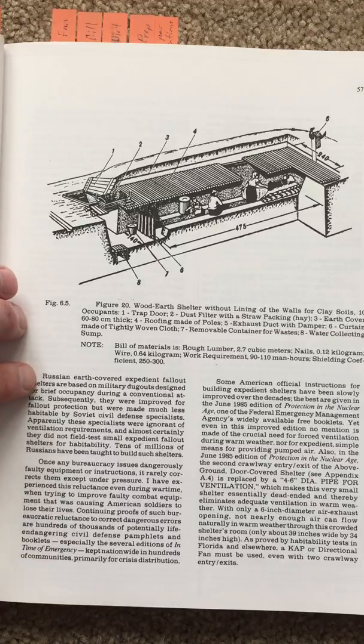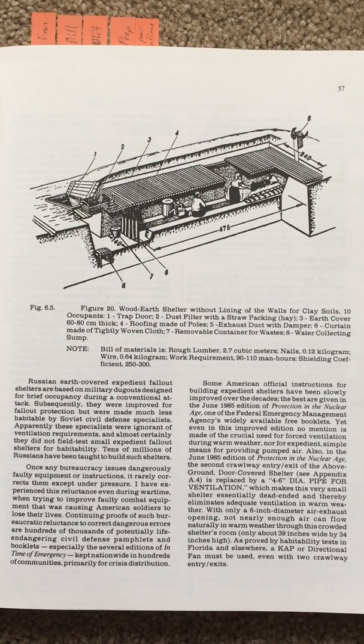Okay. Russian earth-covered expedient fallout shelters are based on military dugouts designed for brief occupancy during a conventional attack. Subsequently, they were improved for fallout protection, but were made much less hospitable by Soviet civil defense specialists. Apparently, these specialists were ignorant of ventilation requirements, and almost certainly they did not field test small expedient fallout shelters for habitability. Tens of millions of Russians have been taught to build such shelters. Once any bureaucracy issues dangerously faulty equipment or instructions, it rarely corrects them except under pressure.